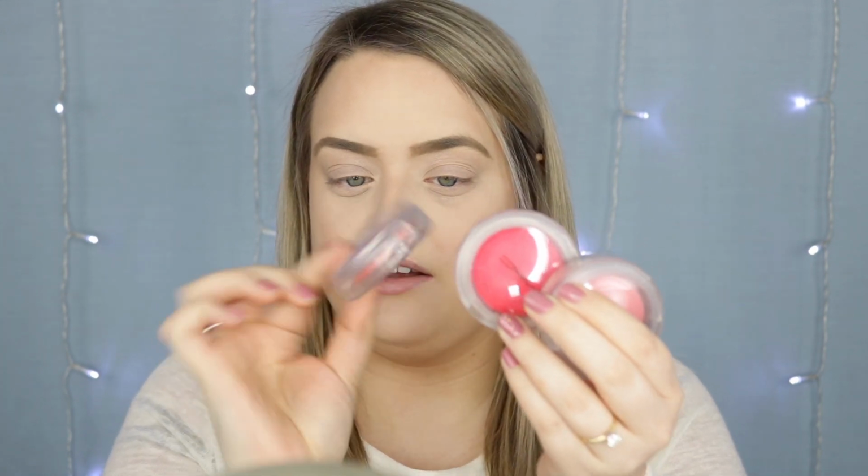And the last thing, and probably the most hyped up thing in this whole collection, is the new MAC blushes. This is what they look like here. They are again inside this clear packaging, as is everything in this entire collection. These are called the Glow Play blushes, and these are what's going to be permanent once this collection goes away. These guys are going to be sticking around, which I'm super excited about because MAC doesn't have anything like this. They don't have a super bouncy, cushiony blush formula. So that's what these are.